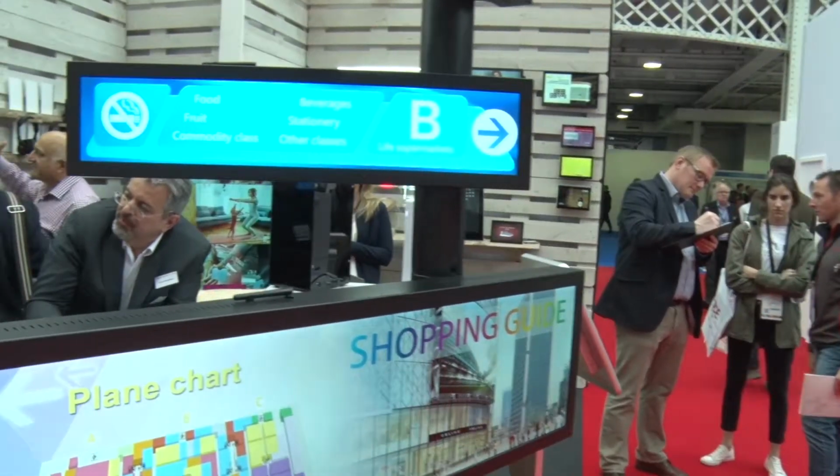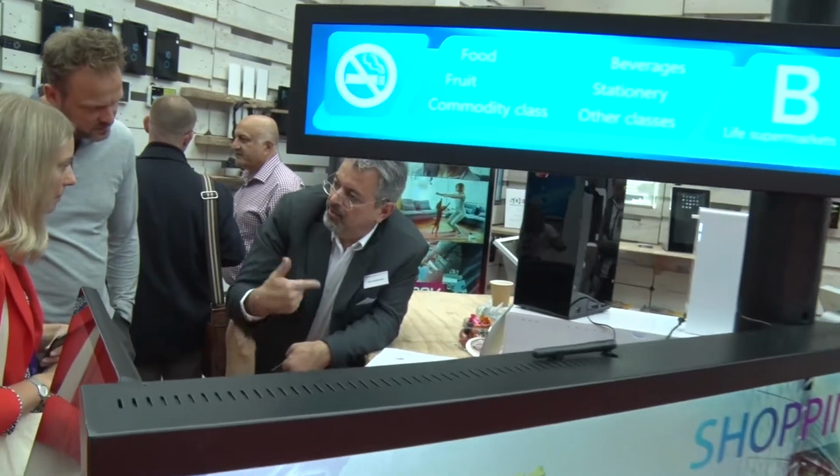So for the AV integrator, they only need one product, they don't need 10. If they need a wayfinding solution, same solution. If they need a touch solution, same solution. The solution stays the same, the use changes.